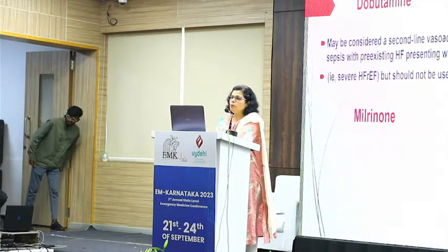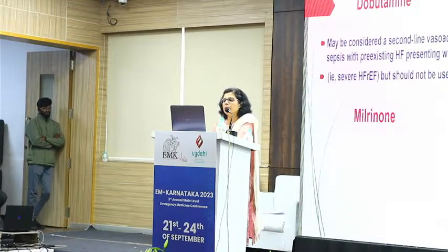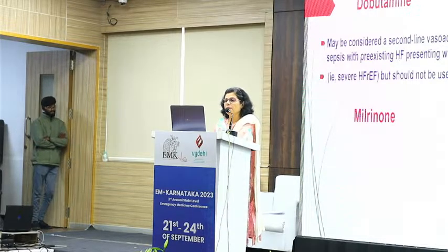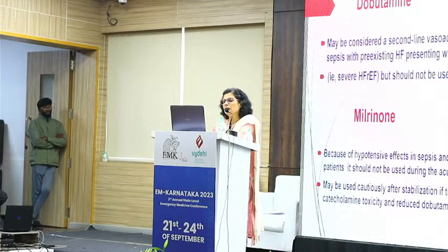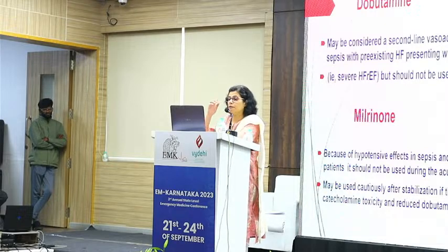So what do we use? Dobutamine can be considered as a second-line vasoactive agent as an adjunct to norepinephrine for sepsis with pre-existing heart failure, presenting with concerns for reduced cardiac output, and in severe reduced ejection fraction heart failure, it is preferred. Milrinone, because of hypotensive effects in sepsis and lack of efficacy in acute heart failure, should not be used during the acute resuscitative phase.